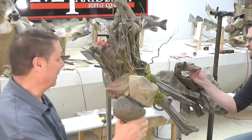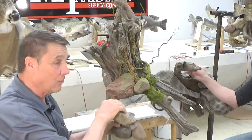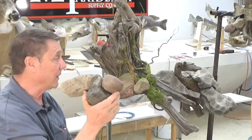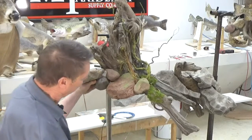This is like the best $16 you'll ever spend, because if you had to carve a rock and shape it and coat it with some kind of texture and paint it, I guarantee you're going to have $50 in it. Yep. But we can just screw this right on anywhere we want.